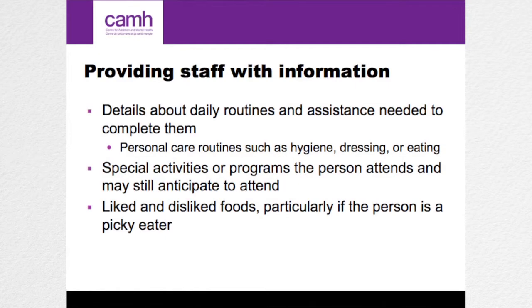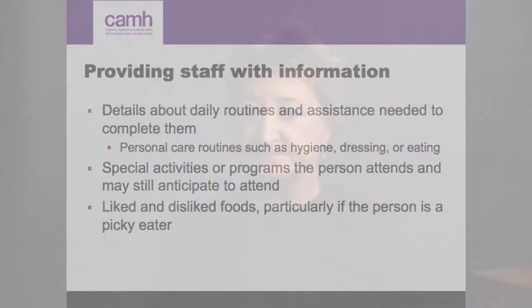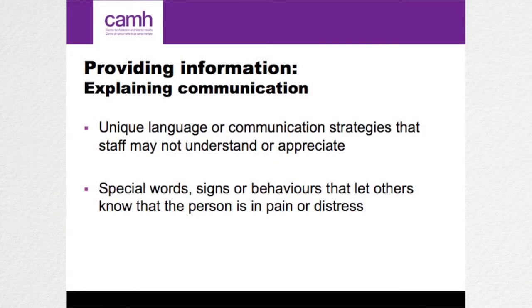Similarly, a list of liked and disliked foods, particularly if the person is a picky eater, is good information to give to nursing staff. Another type of information that would be extremely relevant to share with the nursing staff is about the person's unique language or communication strategies that staff may not understand or appreciate. Does the person have special signs or behaviors that let others know that they are in pain or distress?